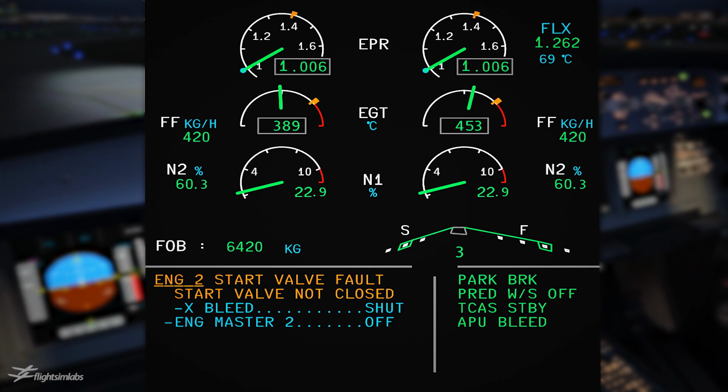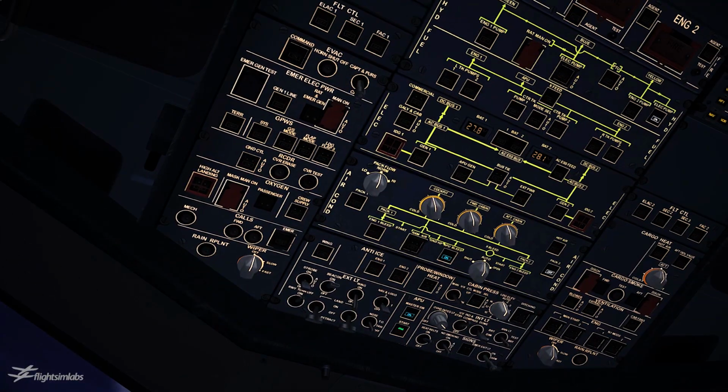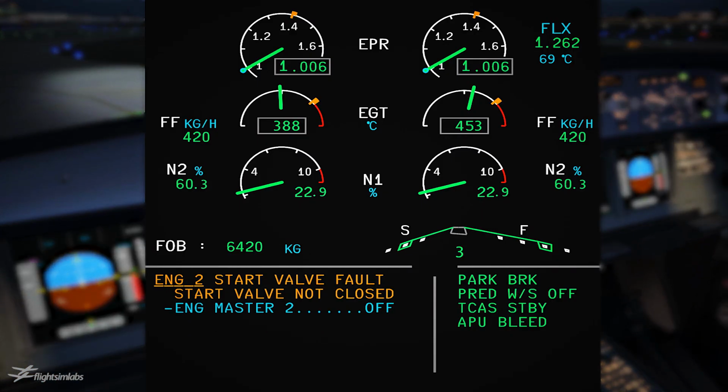ECAM actions please, Andy. Okay, engine 2 start valve fault, start valve not closed. Cross bleed shut. Bleed panel, cross bleed valve shut. Engine master 2, off. Confirm engine master 2. Yep, number 2 confirmed.